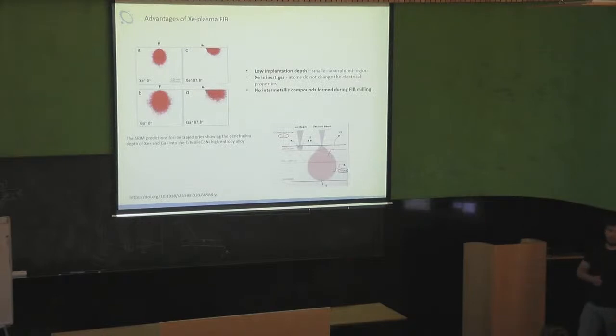What else can we get from using xenon plasma? Here in this image, we can see a Monte Carlo simulation of the interaction of the ion beam with the surface of a high entropy alloy. As you can see, the interaction volume of the xenon beam is maybe twice smaller than in the case of the gallium beam. So low interaction volume means low damage to the sample and low implantation depths.